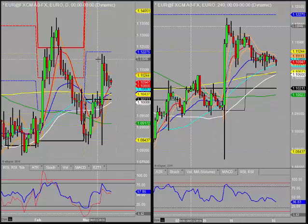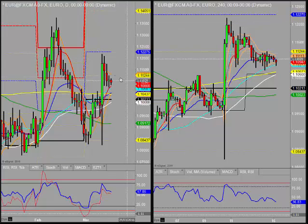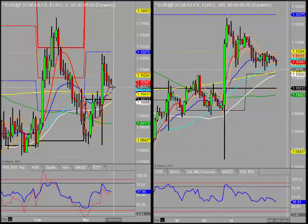Looking at the euro dollar first, and yesterday was a pretty tight ranging day. The reason being is later on today we've got the FOMC statement coming out, the second day of the FOMC meeting, and at 6 p.m. this evening we've got the FOMC economic projections, the statement, the funds rate, and press conference at 6:30, so plenty to go on there.